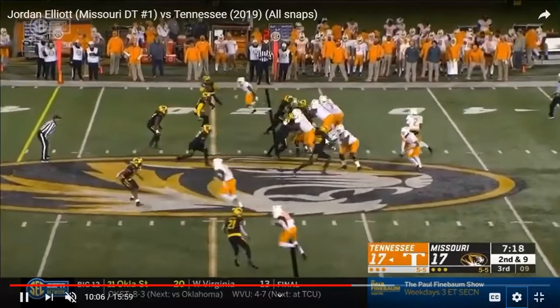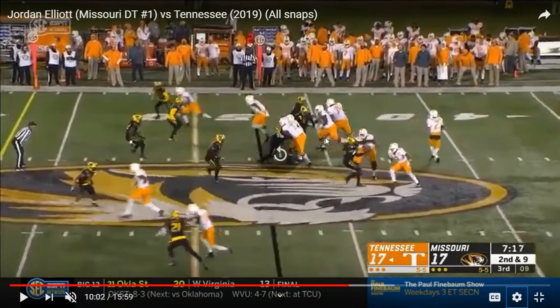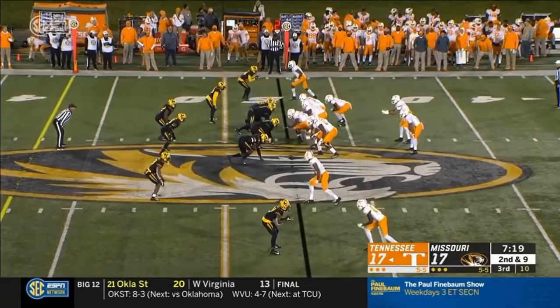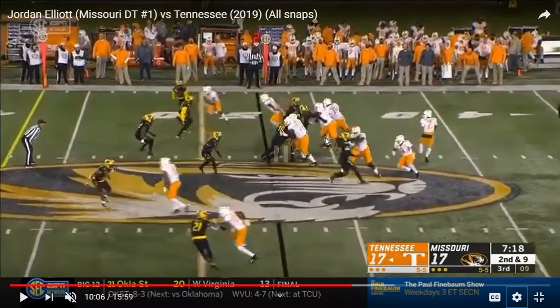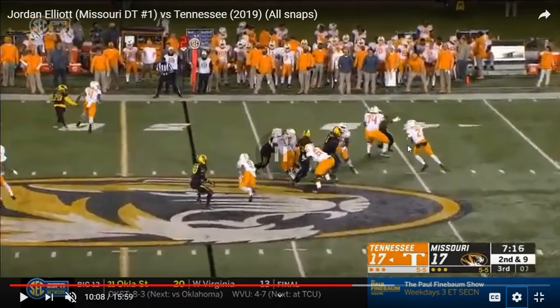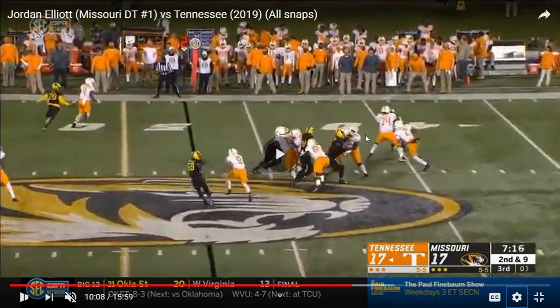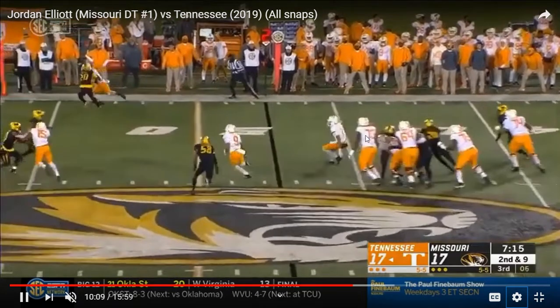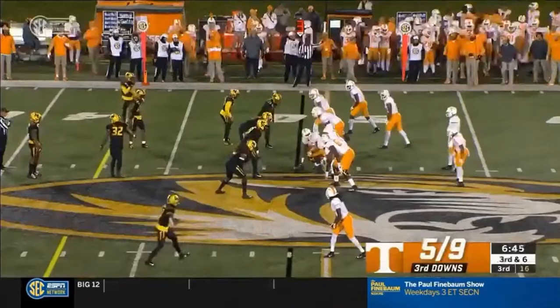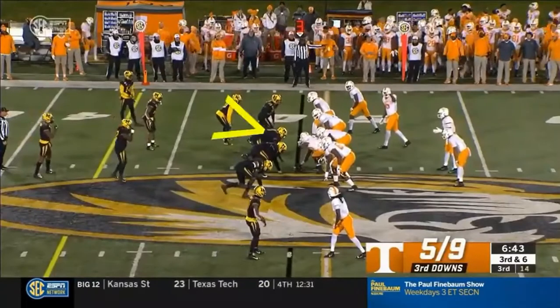Excellent. So it didn't end up working out, but I really, really love what he does on this play. Bam. You get to see that nice inside spin move to set himself up for the inside rush. But then when the offensive guard comes back inside and he sees this pass rush lane open up, he counters that with the over-the-top to try and get back outside. That's really, really nicely done on his part.